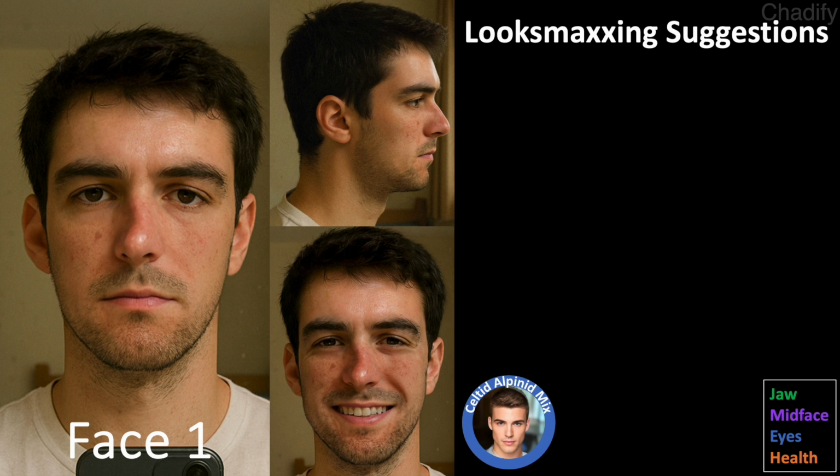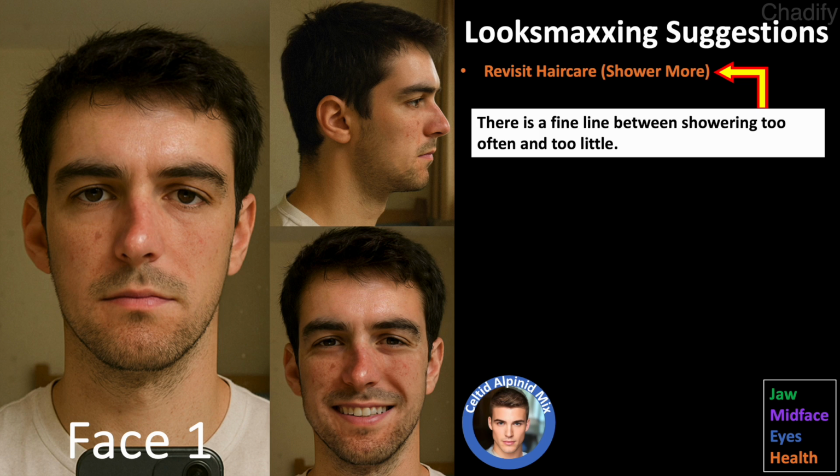Looksmaxxing suggestions for face number 1. Revisit hair care. Shower more. I know this sounds maybe a little bit funny, but the truth is face number 1 has to recognize that there's a fine line between showering too often and too little. This is something that I've had to dabble with, being someone that has oilier skin. You can't shower every day because you're stripping the oil out of your hair, which can lead to early onset male pattern baldness. But it also can just thin out your hair unnecessarily.